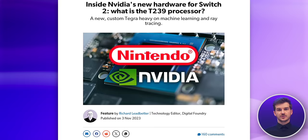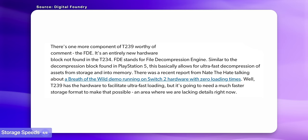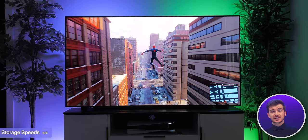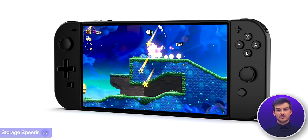You see, in Digital Foundry's comprehensive report about the Switch 2's presumed chip, they reported that the T239 does indeed have the ability to decompress assets onto the storage and memory extremely fast, thus potentially enabling the type of loading speeds that we have on current gen consoles. Of course, in order to do that, we would also need a much faster storage solution on the Switch 2.